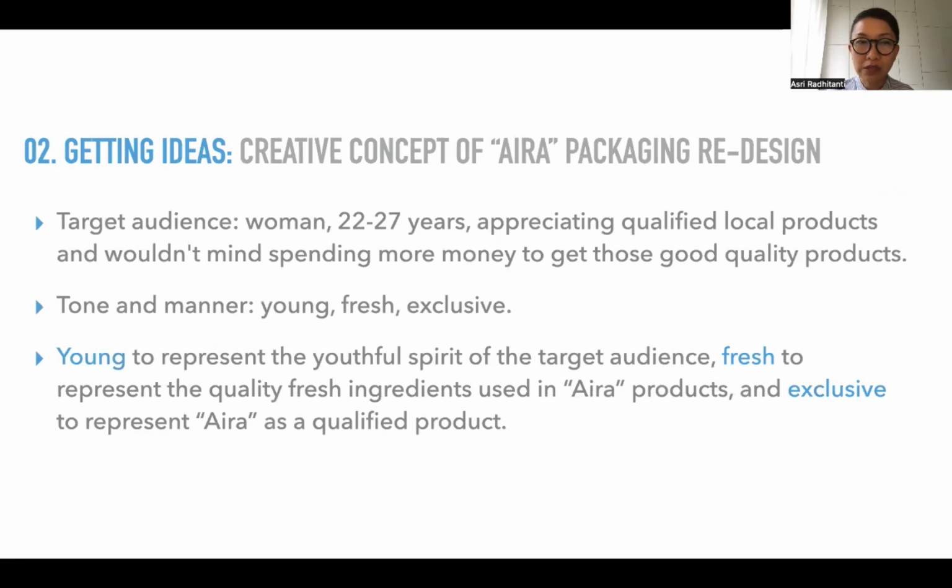The second stage was getting ideas. We made a creative concept for the redesigned package, and first of all, we decided who the target audience would be. The target audience of this project are women, aged 22 to 27 years, who appreciate qualified local products and wouldn't mind spending more money to get those quality products. Overall, the tone and manner applied in the creative concept is young, fresh, exclusive. Young represents the youthful spirit of the target audience, fresh represents the quality fresh ingredients used in AIRA products, and exclusive represents AIRA as a qualified product.